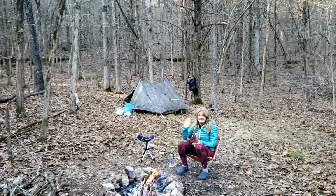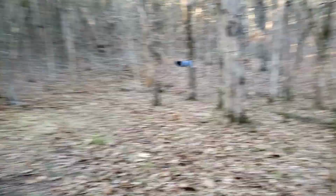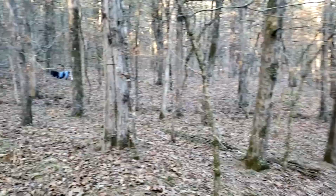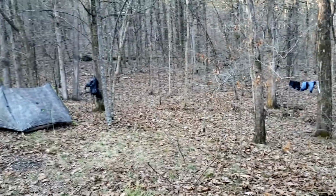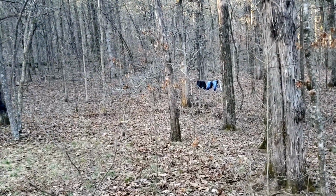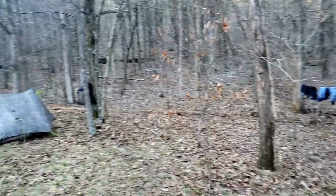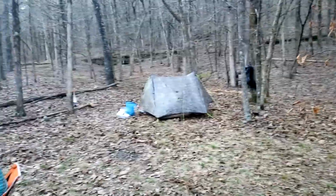And it was a good little trip. So instead of going up on top and hiking the ridge, we decided just to do something a little different and adventure around. Got socks hanging up and getting dry. I took shoes off crossing the creek, should have just went ahead and waded in the water and went on.